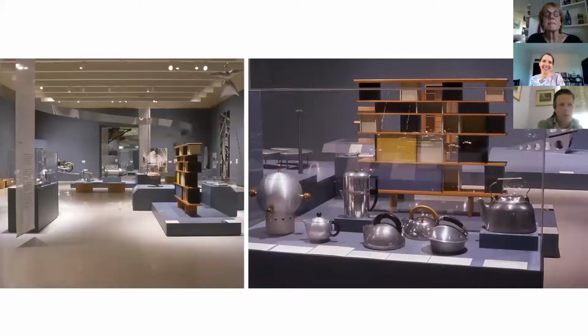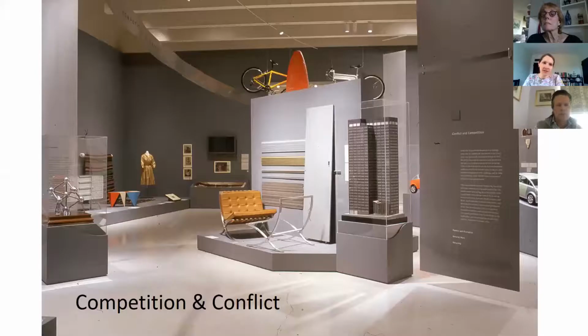And then the last section in this Modernist Ideal was about the home. This looked especially at how aluminum and modern aluminum came into the home through objects like tea kettles and also through appliances like vacuum cleaners.